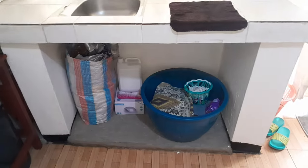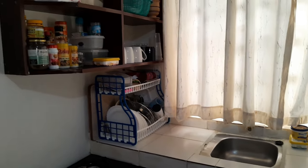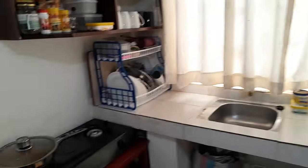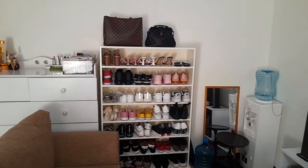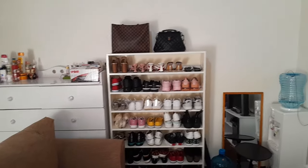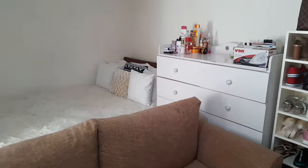And then down there is just some miscellaneous stuff. And yeah, so that's the kitchen space, the cooking space, the entertainment space, the sitting space, and then the getting ready space, and then the bed. Oh, this is so beautiful. This is so beautiful, friend. I love it. I love it for you. So yeah, let me now go to the washroom and show you how it looks.